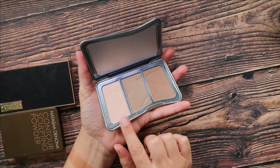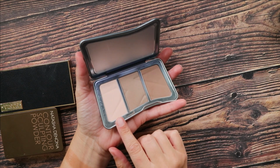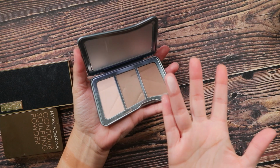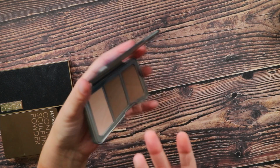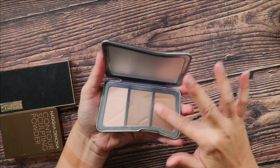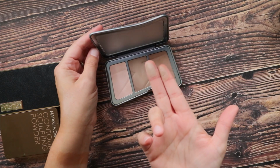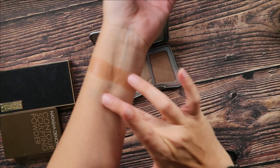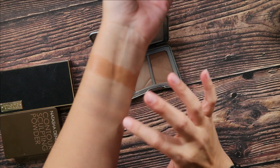I don't get a ton of use out of this one, although every now and then I will use it to set my concealer under my eyes, but it's a matte product, so I don't really use it as a highlighter per se. It would just be more for brightening up underneath my eyes. But the contour powder and the bronzer itself are both quite nice. Again, a very, very nice formula to these powders. Very soft, they don't kick up in the pan, they're not dusty on the skin. And again, they blend out really nicely as well.